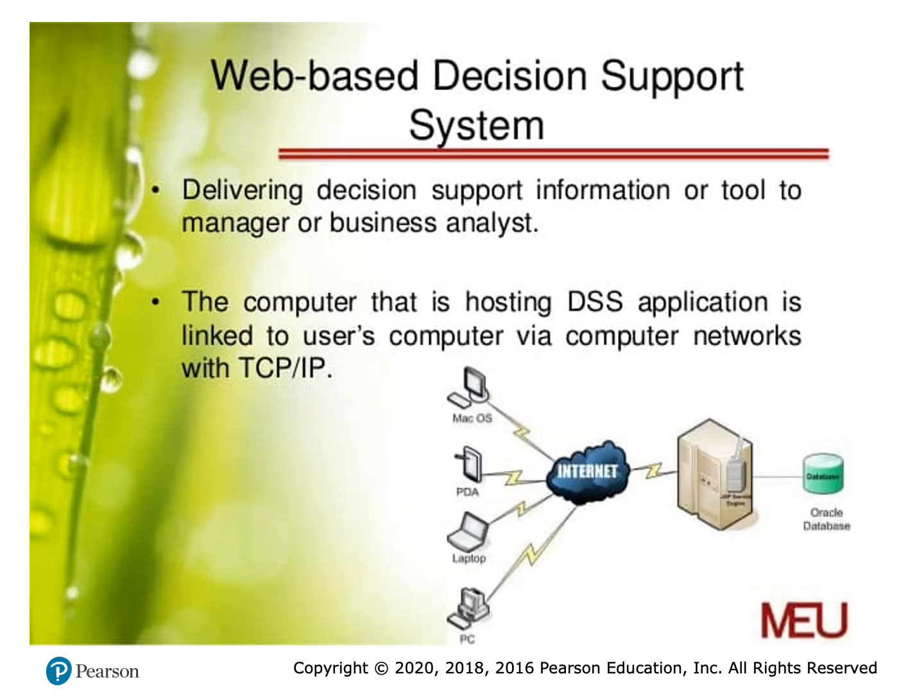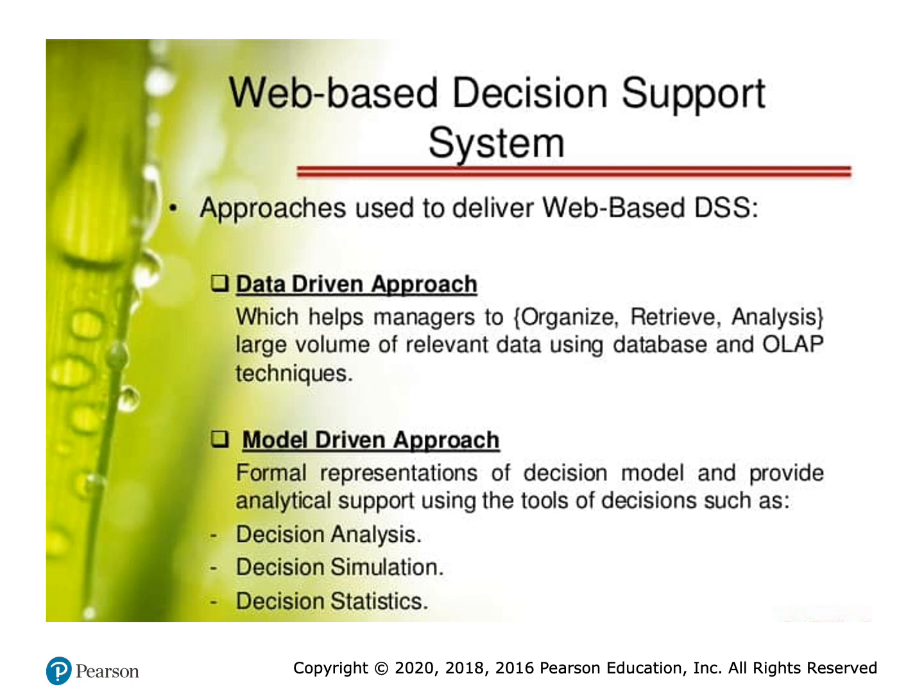A web-based decision support system delivers decision support information or tools to the manager or business analyst. The computer that is hosting the DSS application is linked to the user's computer via computer networks with TCP/IP. There are 2 approaches that are used to deliver web-based DSS. The first one is the data-driven approach, which helps managers to organize, retrieve, and analyze large volumes of relevant data using database and OLAP techniques. The second approach is the model-driven approach.